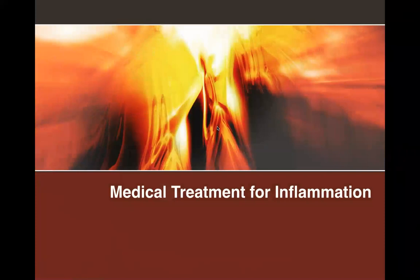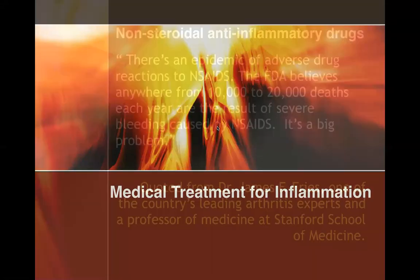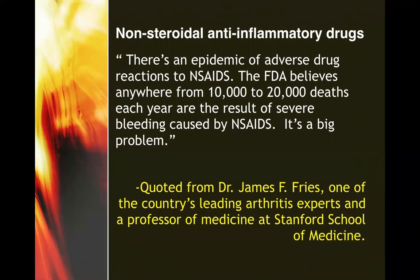Now, we're going to talk about the medical treatment for inflammation and the conservative treatment for inflammation. So here are some facts when it comes to NSAIDs. These are anti-inflammatories like naproxen, Aleve, and ibuprofen, and this is the most common thing that's given to people who have inflammation. There's an epidemic with certain drugs, and one of the classes of drugs where there is an epidemic is NSAIDs. The FDA believes anywhere from 10 to 20,000 deaths each year are the result of severe bleeding from NSAIDs, and it's a huge problem.